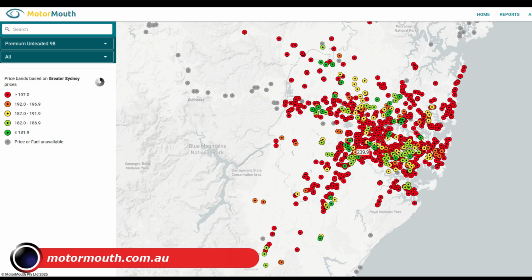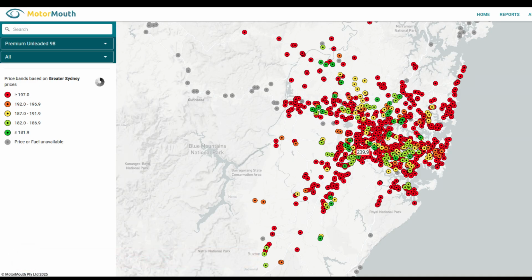And the cheap petrol ends up being dark green, and every service station every day must report their petrol prices to all governments. This website, motormouth.com.au, keeps track of what they report to the government, and so they can then put it on the website. So the cheapest ones are dark green, the expensive ones are red. So you bypass the red ones and you go just to the dark green ones. There are other websites as well.